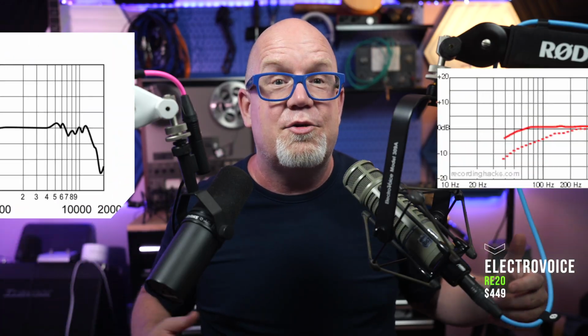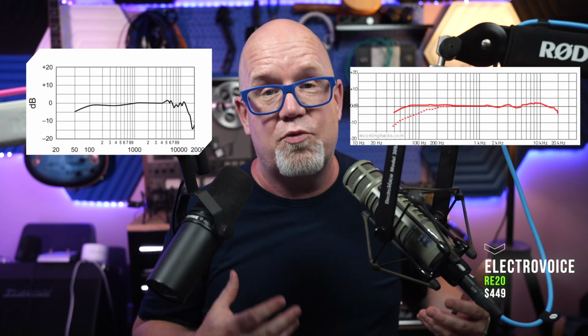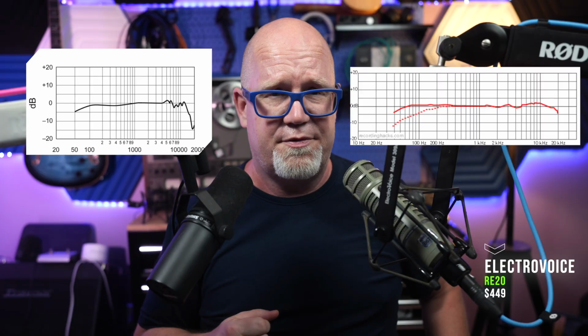And realistically, it really isn't a built-in sparkle per se, but more the fact that the response past 10K isn't rolled off like on the SM7B. Both mics, however, do take EQ and compression really, really well. Years of being the go-to on the radio is proof positive of that for the RE20, and honestly, a well-tuned SM7B just sounds amazing. The aesthetics, though, seem to go to the SM7B, and for a lot of people.